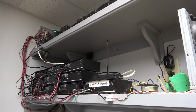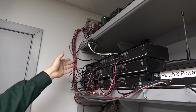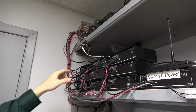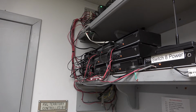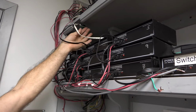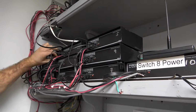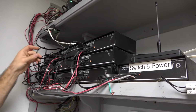So to get started, the first thing that we're going to be doing is taking out the control bus and the cab bus lines. This connection up here connects this to the entire layout so that the cabs can be plugged in. And then we've got the control bus coming out of the command station here. So Anthony, if you would be so kind as to unplug both of those connections, you'll see that the status LED on all the boosters begins blinking, indicating that the command station is now in the standalone booster mode and that it is not currently receiving a signal. All of these boosters are currently idle.